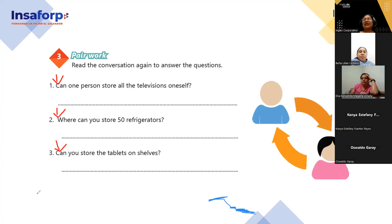Number two, where can you store 50 refrigerators? Ah, but now it happens that it is a WH question. I can store 50 refrigerators in the... How do you say bodega? Warehouse. Okay. And number three.